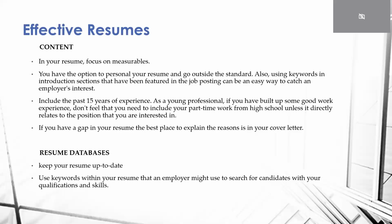You can use current job postings that may be of interest to you. Look at the words used in those and select a few words that you can use in your resume. Keywords can be incorporated into your resume in your past work experience and/or your career objective.